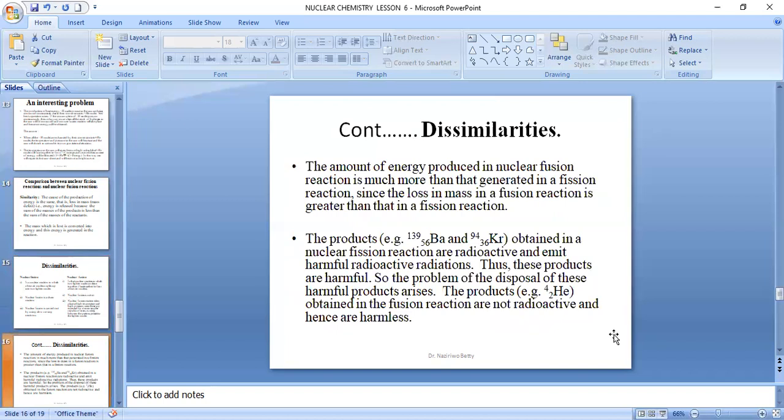The amount of energy produced in the nuclear fusion reaction is much more than that generated in the fission reaction, since the loss in mass in the fusion reaction is greater than in the fission reaction. Then the products, for example barium-139 and krypton-94, obtained in a nuclear fission reaction are radioactive and emit harmful radiations. So the problem of disposal of these harmful products arises. The product, helium, on the other hand, obtained in the fusion reaction is not radioactive and hence is harmless.